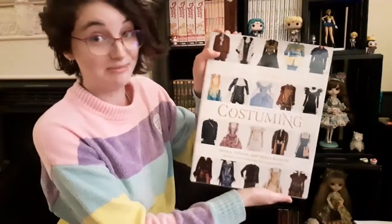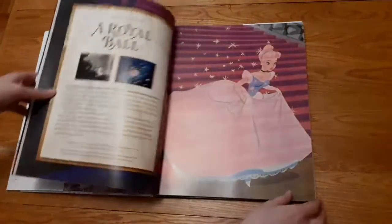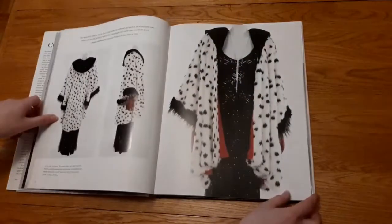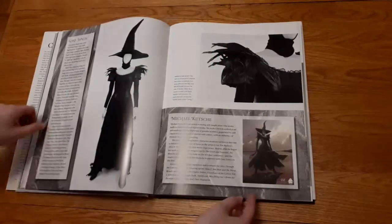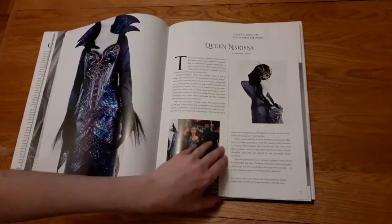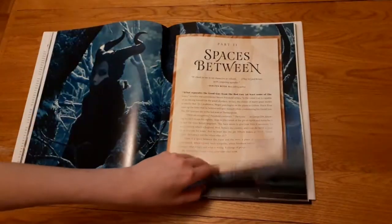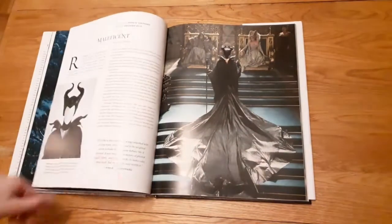Now, my fifth favorite book is a little bit less of a resource compared to my other ones. This one is almost purely inspiration, but it is The Art of Disney Costuming book. This thing is such a treat that Disney has even made this. It shows detailed pictures of a bunch of the most famous live-action Disney costumes, and it has detailed descriptions on what the inspirations were for the costume designers, and it talks about all sorts of different things, but it's mostly the fact that it's this huge book with giant pictures detailing so much about these wonderful costumes that so many people love so much.